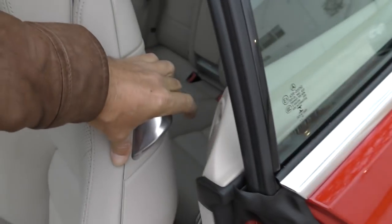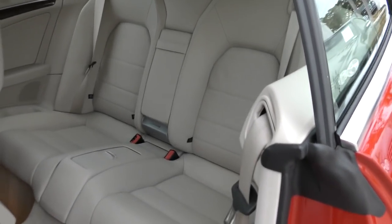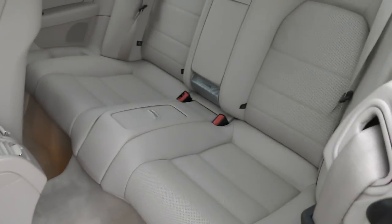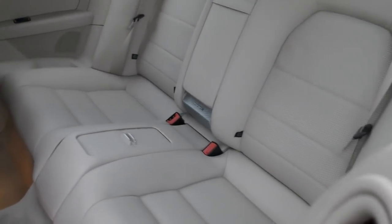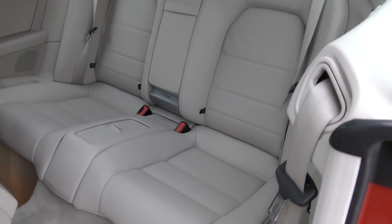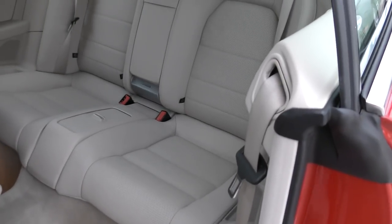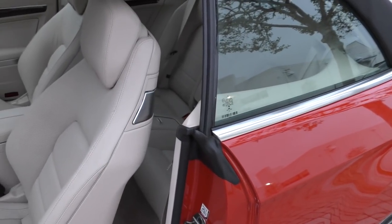Now, if I pull this little chrome guy there, the seat moves forward in a hurry, and you're able to put your rear seat passengers in. They've got vents facing rearward. They've got a little cup holder thing in the middle. They've got an armrest. They've got wood trim. All very comfy. And, you know, even the Canadians are going to be pretty chipper back there. You got a Harman Kardon sub in between the seats. Very, very nice, comfortable place to be. Put the seat back, and it moves nicely into place.